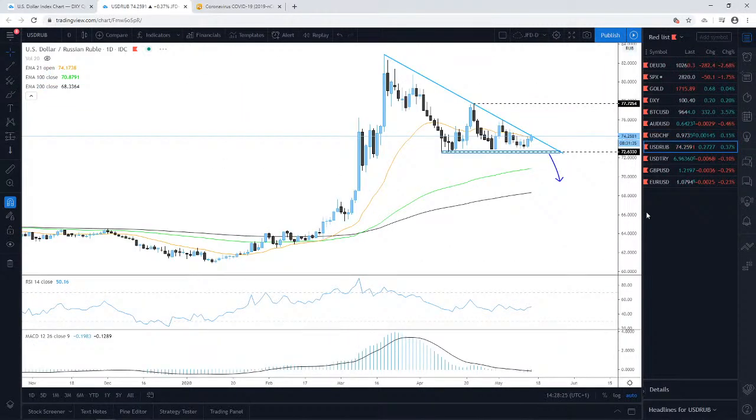US dollar against the Russian ruble. This is something that I mentioned yesterday as well, for you guys to keep in mind. Basically, this is a very nice technical pattern here, a descending triangle. You can see that we are now testing the upper side of this triangle, and this is what I was talking about. According to all the TA rules, these patterns tend to break to the downside. However, as you can see, the opposite is now happening.